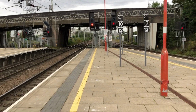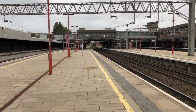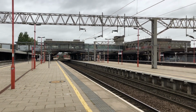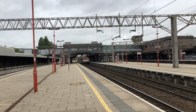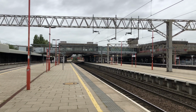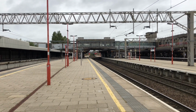I try to confirm the destinations of all the trains going through, but I really don't get the time to do that. This is my first time being here at Stafford, guys, and I will be going to Crewe after I finish my video here, and I'll work my way back down the line to Birmingham. So I'm hoping to do a video at Wolverhampton and then finish the day off at Birmingham.